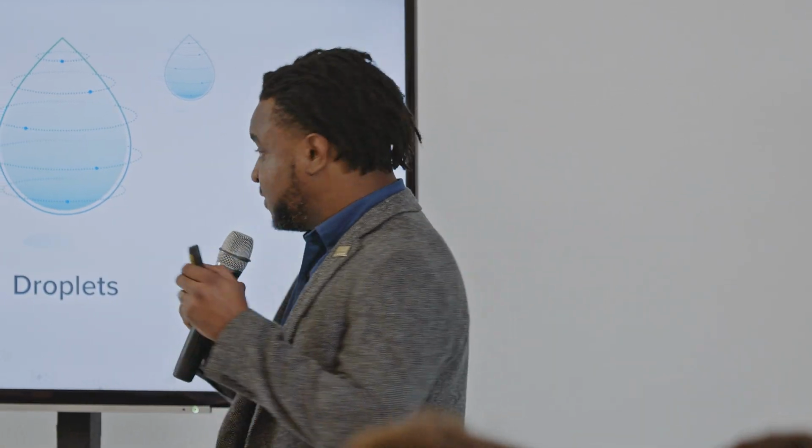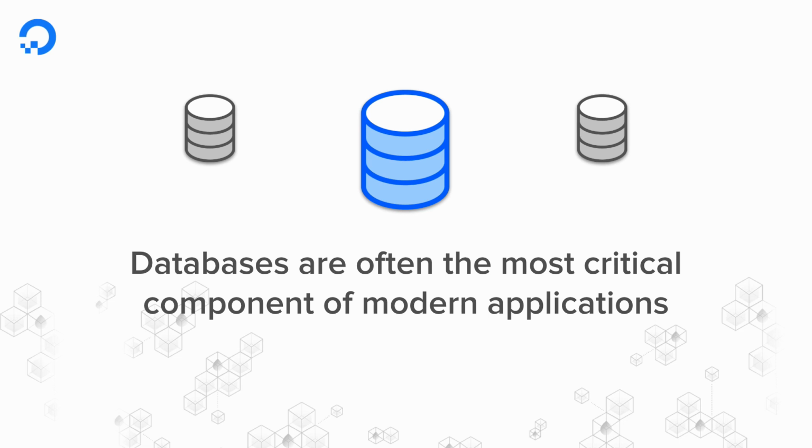But DigitalOcean is committed to becoming the definitive cloud for startups and developers. So our intent is to continue to move up the stack to offer more value and make it simpler to do even more complex things on our platform. One of the things that we worked on this year is databases. Who knows what a database is? I'm just kidding.